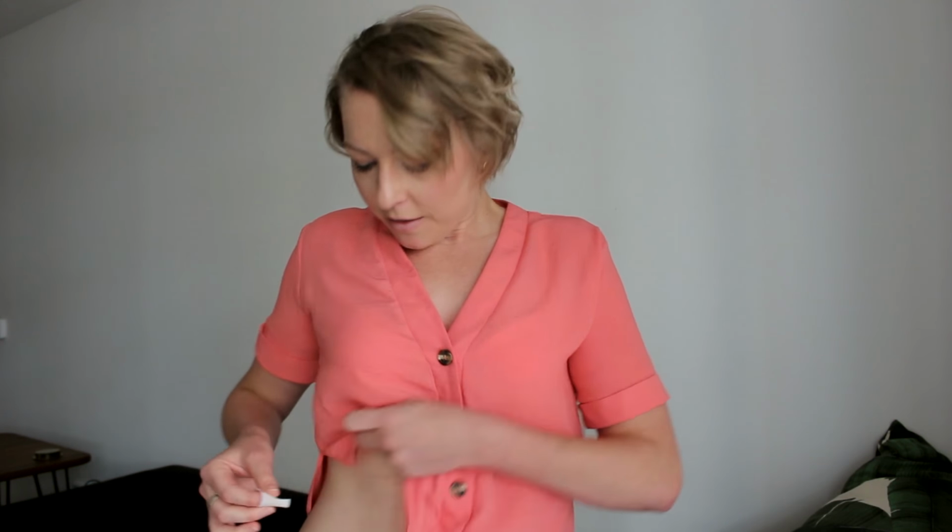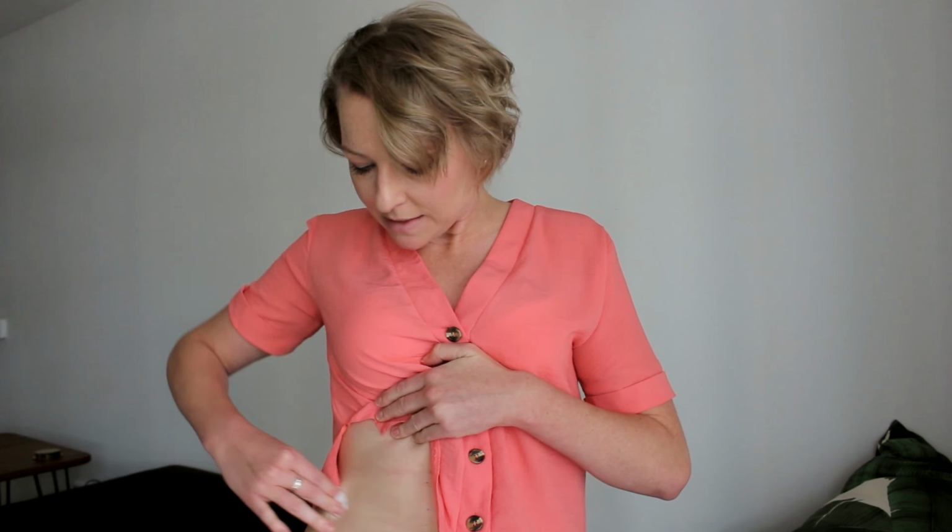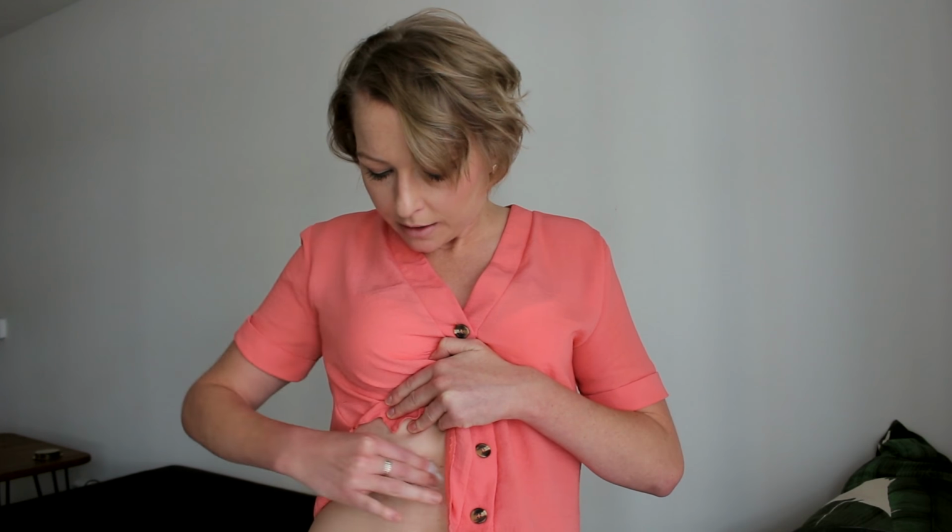I'm going to clean the site with an alcohol wipe. I've decided to go on this side. I've got quite a protruding rib, so I'm going just underneath there, and hopefully it doesn't hit too many waistbands. This is a site I use for my Omnipod quite regularly, so I think it'll be okay.